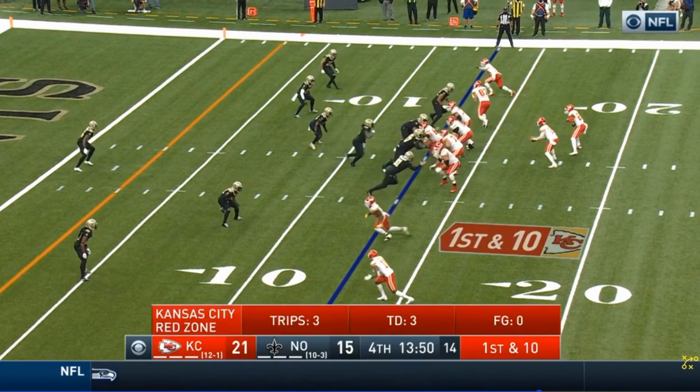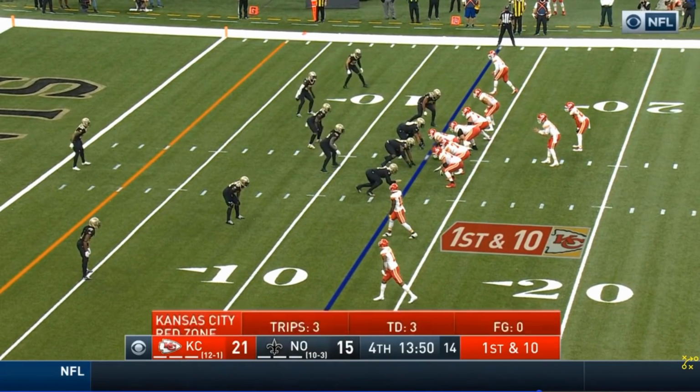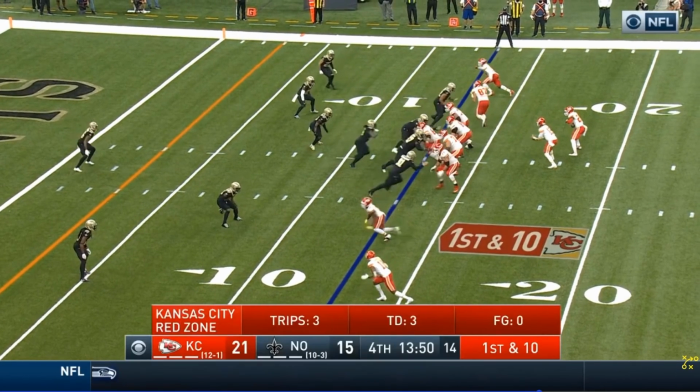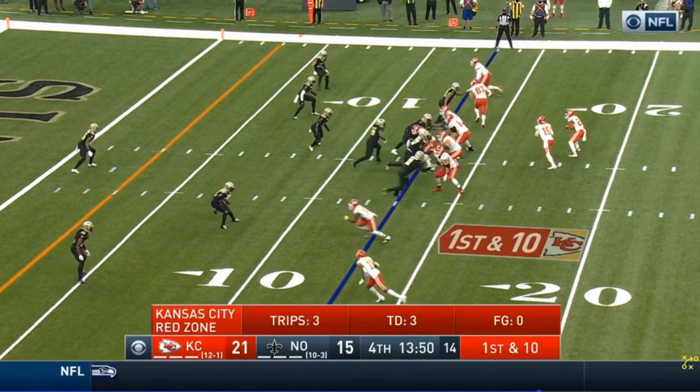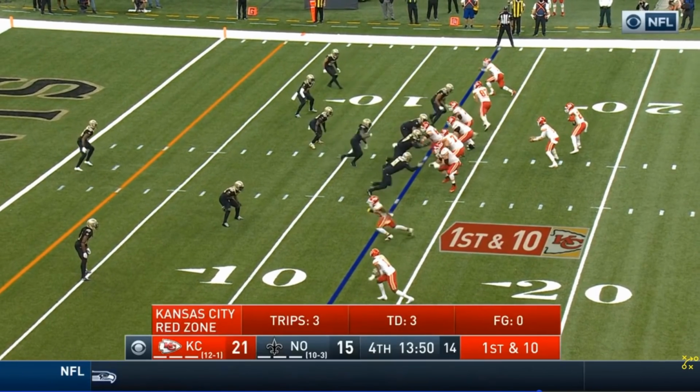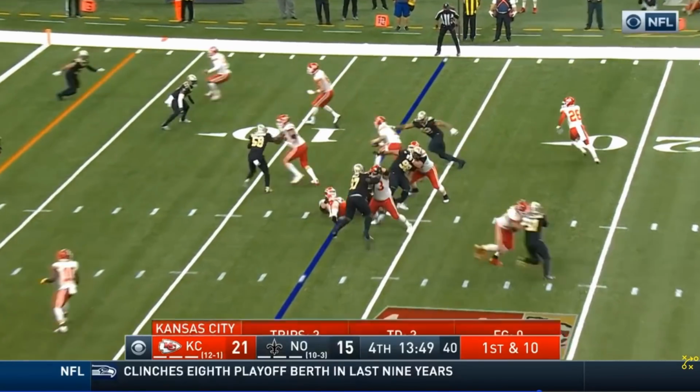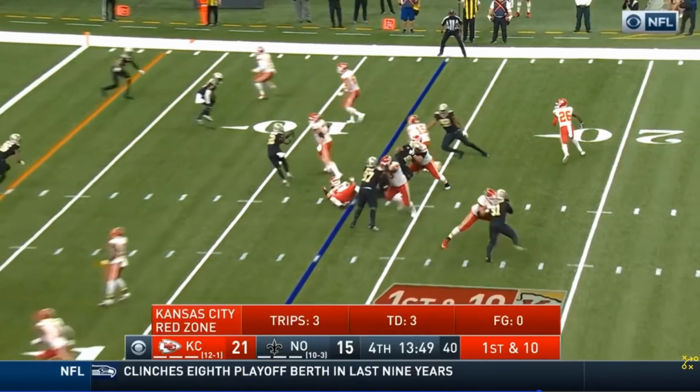Again, catch it. See Bell's footwork, that first inside step, making it look like zone. His hands up, like he's faking that inside zone. Faking zone read. The ball's out like he's going to read it. Then they run option. Defensive end takes himself out of it, but he's able to flip it down the field.